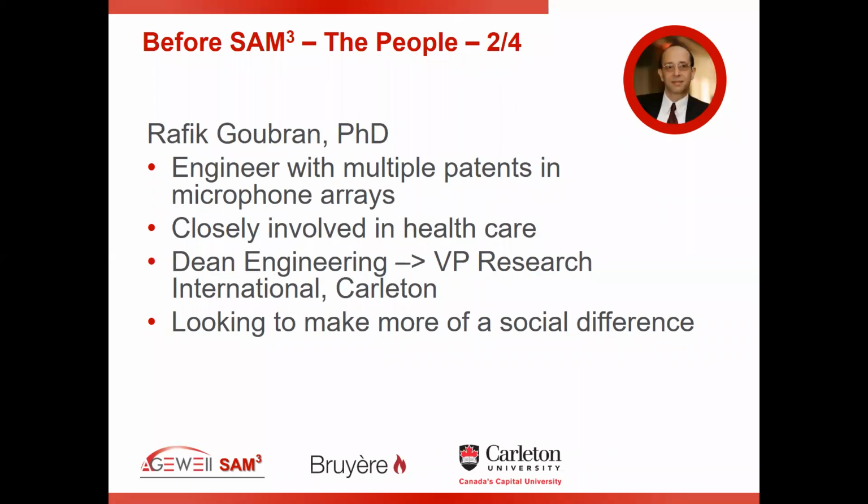And I soon partnered with Rafik Goubran, who's going to speak shortly, who's an engineer with multiple patents in all kinds of things, but in particular in microphone arrays. And when Josephine was speaking earlier, it really describes him perfectly. Here's someone with years and years of experience and who wanted to do something that wasn't necessarily for the private sector, but that would provide some social good. And coincidentally, not coincidentally, his wife is a physician, so he's been close to healthcare, and he thought that would be a great space to continue in.